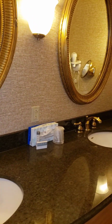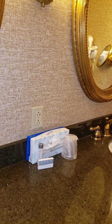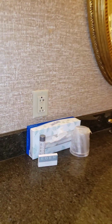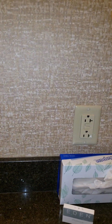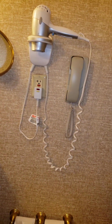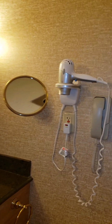So I am going to show you the tour of what you get. As you can see, you get napkin, soap, and this looks like what? What is this? I don't know. Oh, body lotion. That's strange. They don't have shampoo and conditioner. I guess they stopped doing that.